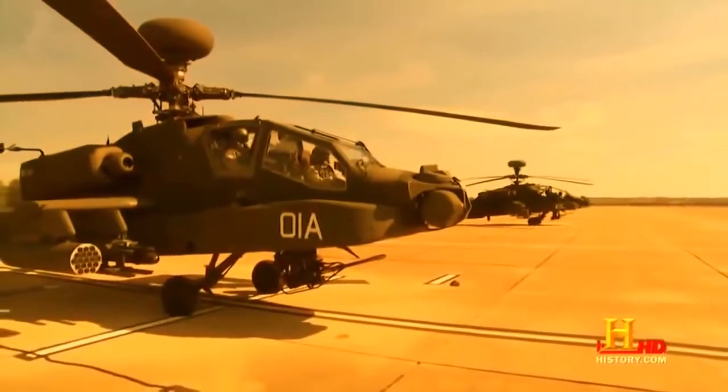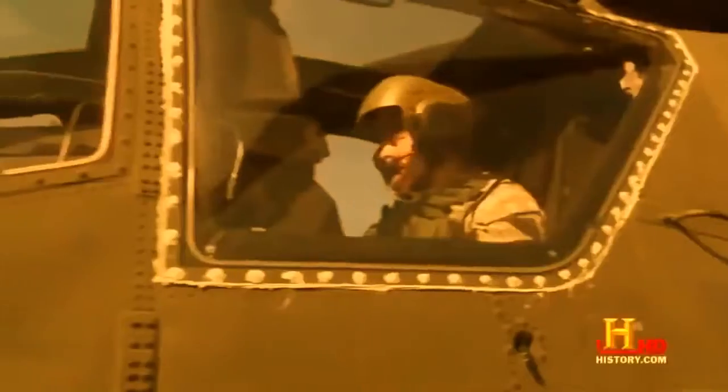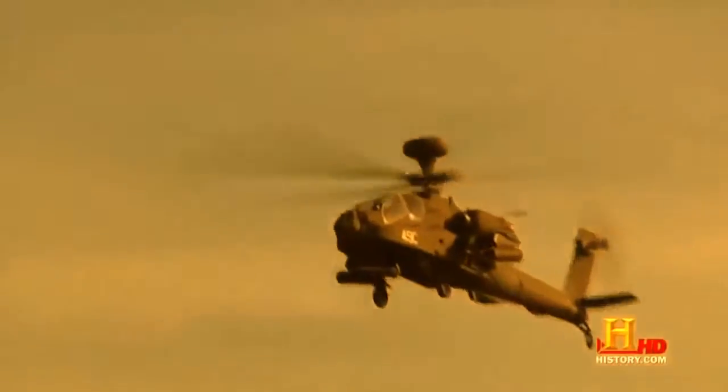The deadliest helicopter in the world. At the U.S. Army's Fort Rucker in Alabama, they train pilots to fly this bird of prey. The AH-64D, it's primarily an attack helicopter, or a gunship as we call it. Its primary mission is to attack, and what it does is it actually goes to where the tracers are coming from and actually engages the enemy that are engaging our friendly forces on the ground.